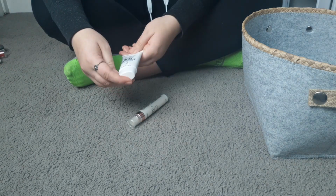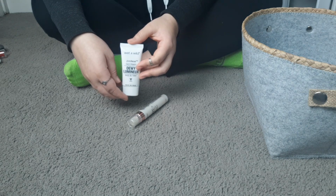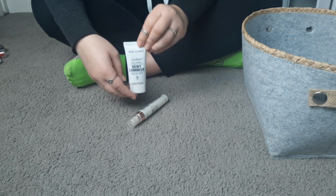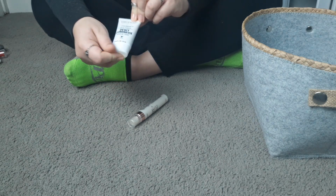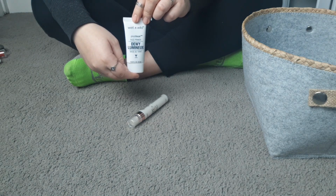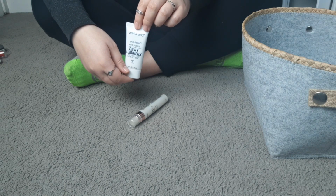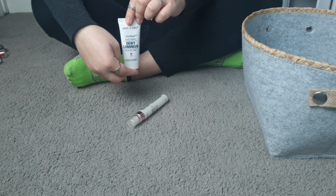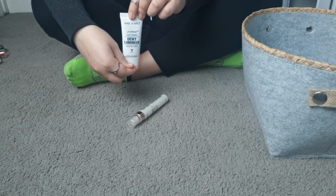And then this Wet n Wild Dewy Primer. It is very, very glowy and shimmery, so if you use too much, you might look like a disco ball. But if you want a luminous look, you can mix it with your foundation, and a little goes a long way. So I'm going to go ahead and keep this and keep using it and decide then what I want to do with it, because sometimes I like it and sometimes it's a little too shimmery for me. So I'm going to give this another try.